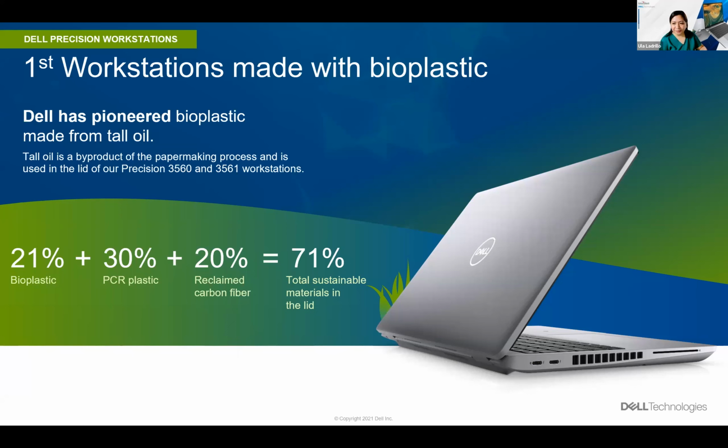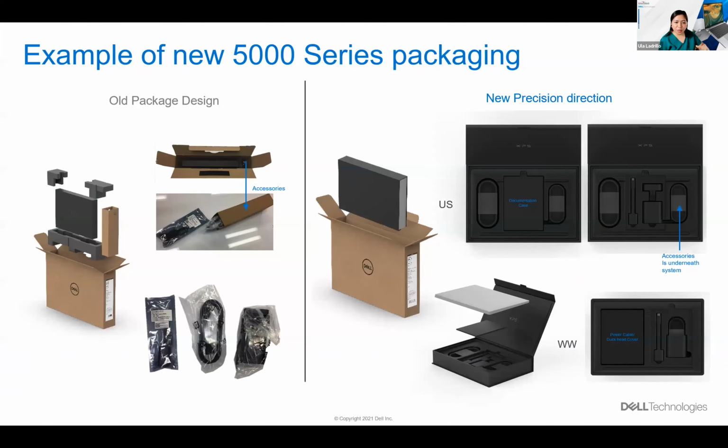All right. So quickly, I'll be sharing with you: the one on your left is our old packaging design where we do have the plastic. As I said, we've eliminated the plastic and the styrofoam. So that's the right side. This is our new packaging. So again, it gives you a better user experience.